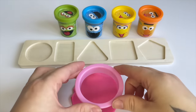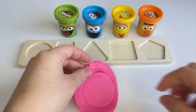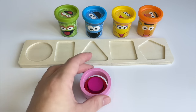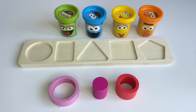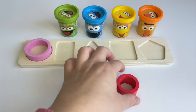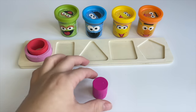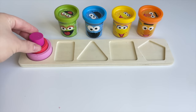Let's do a circle. Wow, look! We have 3 circles. Pink circle. The bigger, let's put it in. The medium, let's put it in. And the smaller, let's put it in.